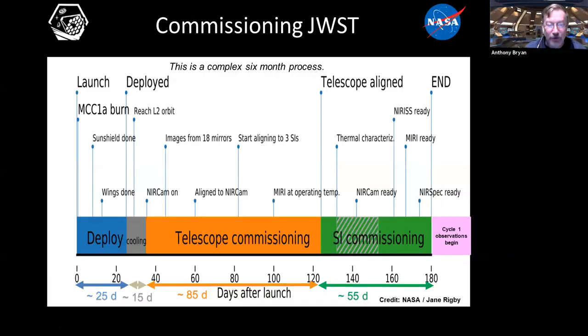So there's the timeline I was talking about. Sorry I had a little spiel without having a graphic to go with it. We start on the left-hand side with deployment, which is the trip out. Cooling begins as we're traveling out, and also continues for a few days in the parked orbit at L2. Then we move to telescope commissioning, and then science instrument commissioning. Afterwards, we can actually start observation.